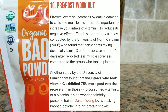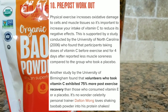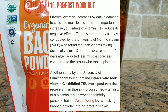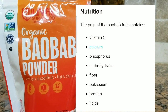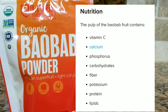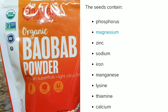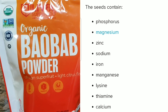Pre and post workout. Another Birmingham study found that volunteers who took vitamin C exhibited 75% more post-exercise recovery than those who consumed vitamin E or a placebo. The pulp of Boab fruit contains vitamin C, calcium, phosphorus, carbohydrates, fiber, potassium, protein, and lipids. The seeds contain phosphorus, magnesium, zinc, sodium, iron, manganese, lysine, thiamine, and calcium.